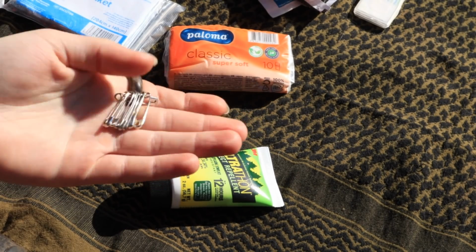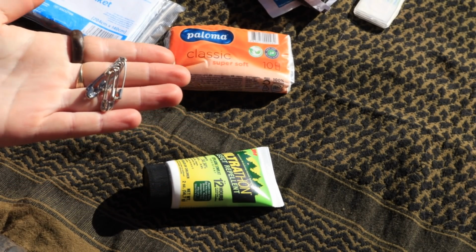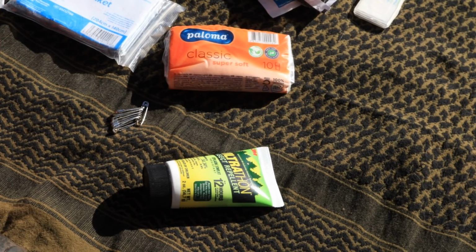And then safety pins. Safety pins are great for loads of different things. You could use this for your bandage when you're putting it together. You could use it for tying up a tourniquet. You could use it for maybe a piece of your equipment's broken. You can use it for splinters, getting out splinters.